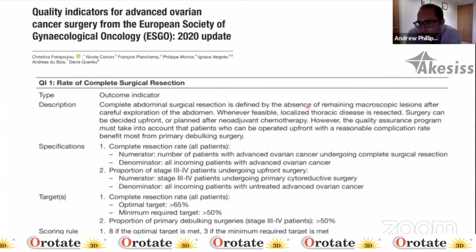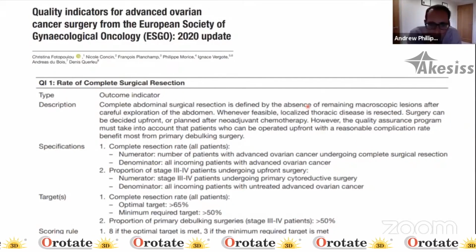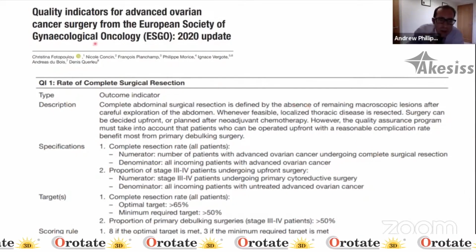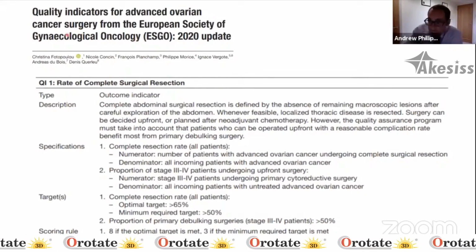of the best evidence which is available, which for ovarian cancer quite often is actually non-randomized study, retrospective cohort studies. Okay, and this is an update of the European Society of Gynecological Oncology criteria for advanced ovarian cancer surgery.